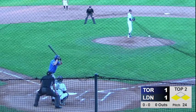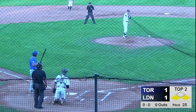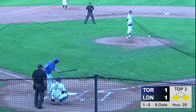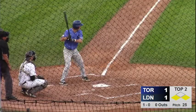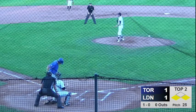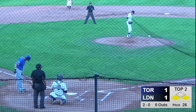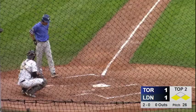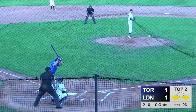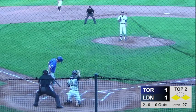So after getting a run back in the bottom half of the first, it's the Leafs pressing once again here as Doyle's first pitch misses low and inside, 1-0. The 1-0 pitch to Ryan Johnston is inside. 2 balls, no strikes here to the Maple Leafs center fielder, looking to try and put the Leafs back out in front once again. The look from Doyle. Pitch outside. 3 balls, no strikes.